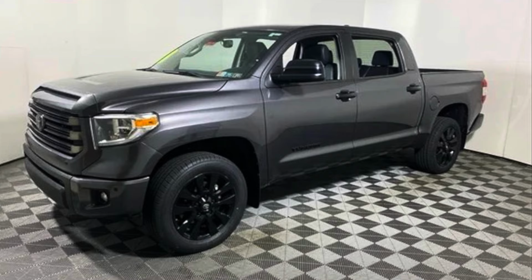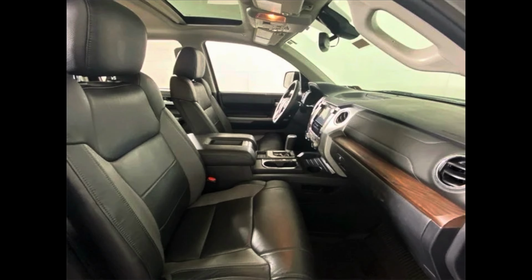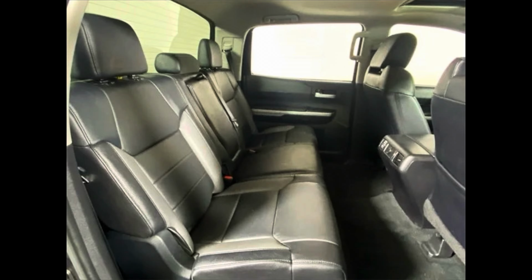The inside, you will see the Softex that is heated. It has a moonroof in this one. You're going to see the JBL sound system. You're going to see the 8-inch screen. You're going to see that dark wood trim there in this shot here. It has the leather even on the dash there. It really is a nice setup of a Tundra.